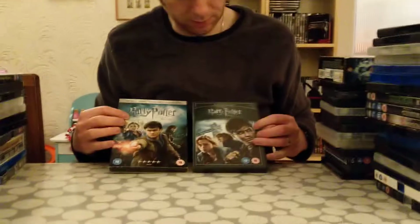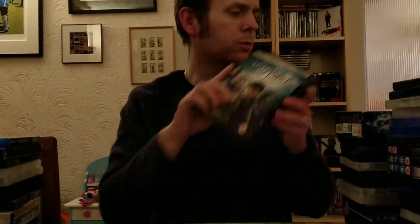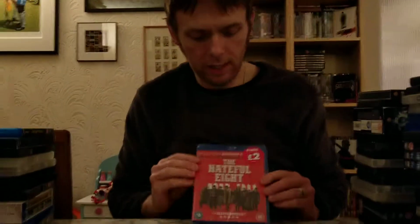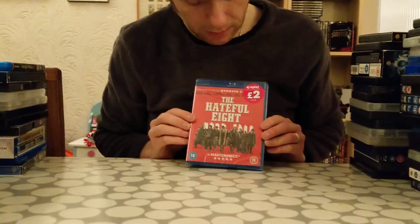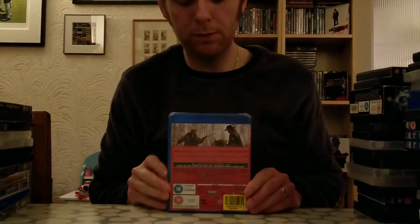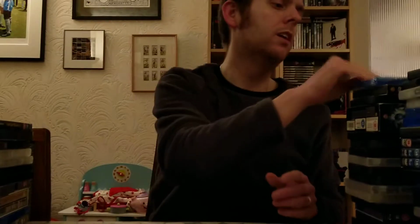And then the final 2, Deathly Hallows Part 1 and 2, which is a lovely slipcase. Part 1 was boring, it's just in a 10. Okay, Hateful Eight, just recently got this on Blu-ray, still in the cling. Poundland, yes please. I mean, it's ridiculous how you can get Blu-rays for like £2 from Poundland. It's brand new, Hateful Eight, and it's amazing, that film. Quentin, of course it's amazing.